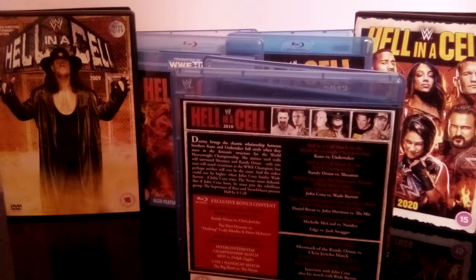Yeah, Edge versus Jack Swagger was a good match. I like both of those superstars, very good. Quite close towards the end. I thought Swagger had Edge beat a few times, but Edge managed to catch him with a spear for the victory, which is pretty cool.